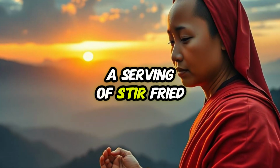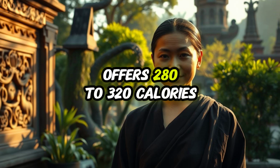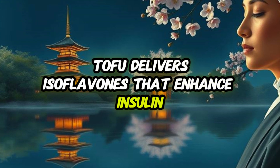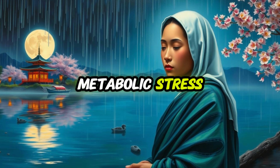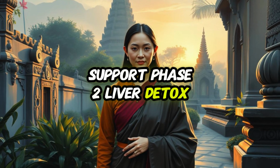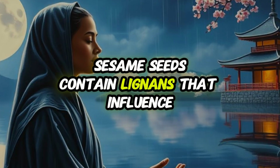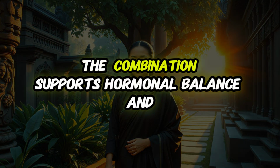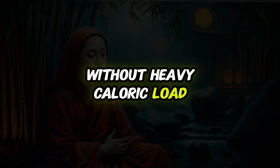A serving of stir-fried tofu with bok choy and sesame seeds offers 280 to 320 calories. Tofu delivers isoflavones that enhance insulin receptor sensitivity and help regulate lipid profiles under metabolic stress. Bok choy provides glucosinolates that support phase 2 liver detox enzymes, beneficial during fasting. Sesame seeds contain lignans that influence adiponectin release, linked to better glucose regulation. The combination supports hormonal balance and glucose homeostasis without heavy caloric load.